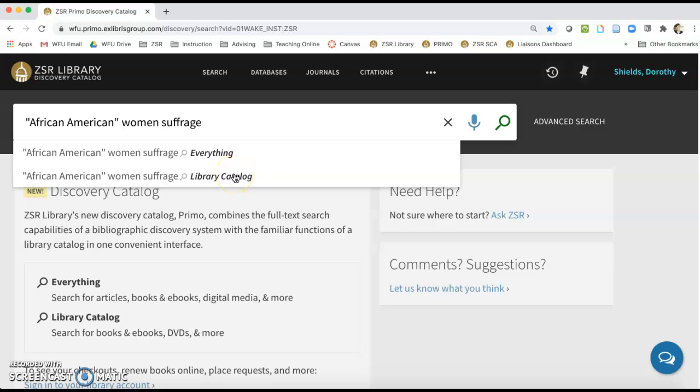The Library Catalog option searches primarily for both books and ebooks, as well as materials that might typically be found on a library shelf. Everything adds articles, digital media sources, government documents, and other materials to our search. Make sure to sign into Primo with your WFU account every time you search.